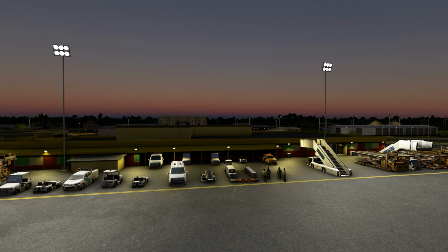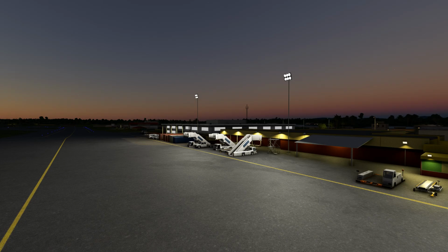Must say, the equipment looks pretty good. It's all pretty clear. These are quite detailed, and the stairs and the various vehicles, they're not bad at all, to be honest. And once again, more vehicles, more subtle lighting, which makes the place look pretty good.